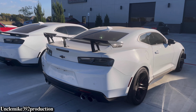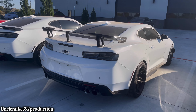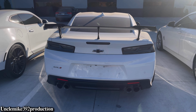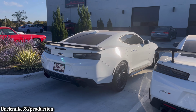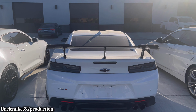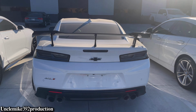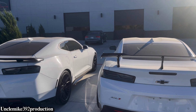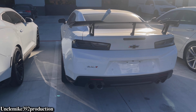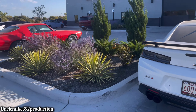I'm really loving these ZL1s, man. I keep saying LZ. ZL1s, I'm sorry. My bad. ZL1s. Nice. You can tell they look different. See the difference. Them there got black tips. It's got silver tips on the exhaust. This one, the wing is a lot higher than that one over there. Just little things. All right, let's keep on going, shall we?